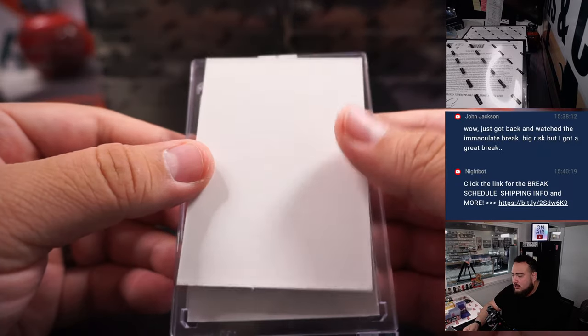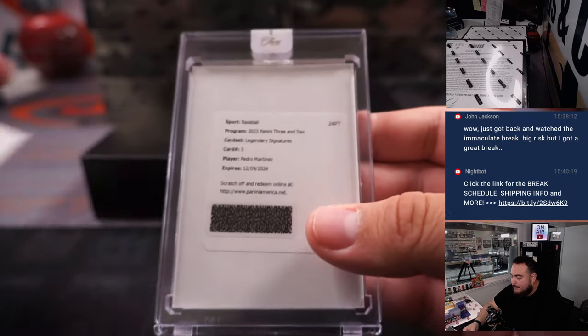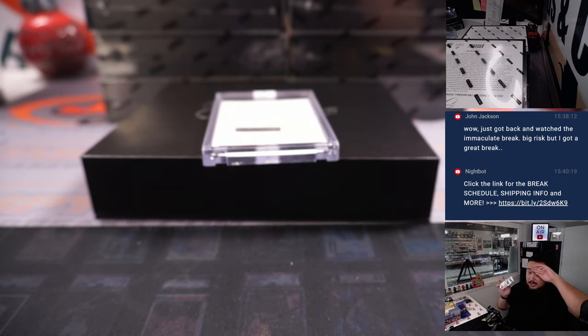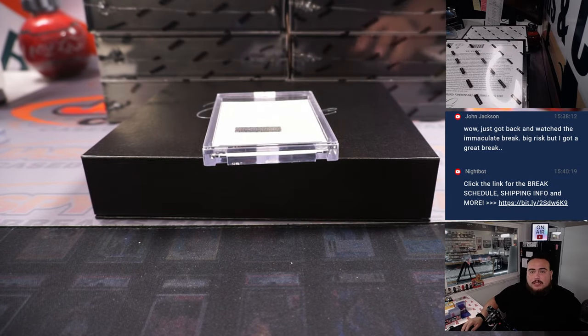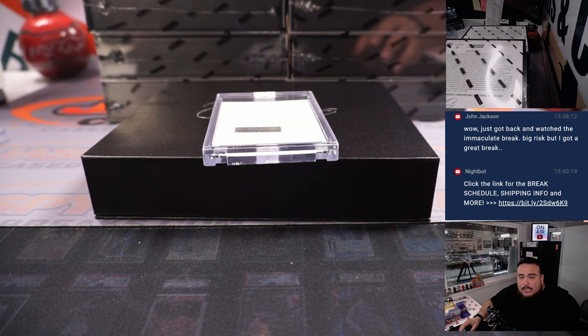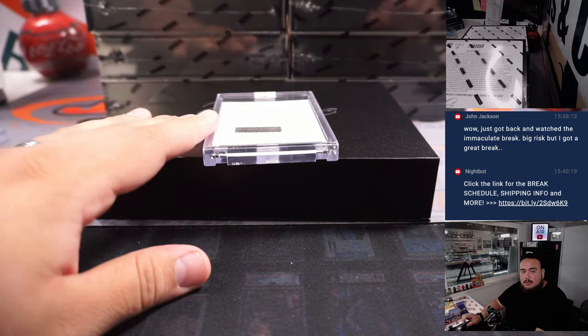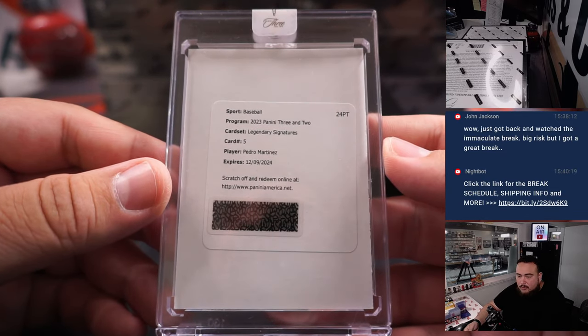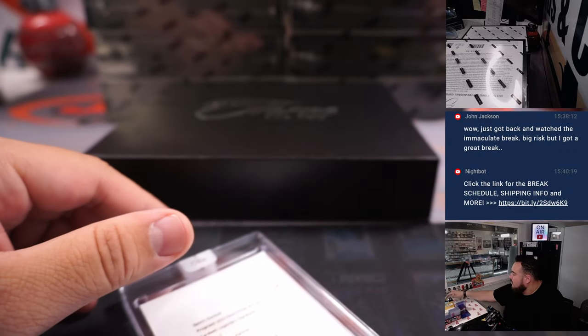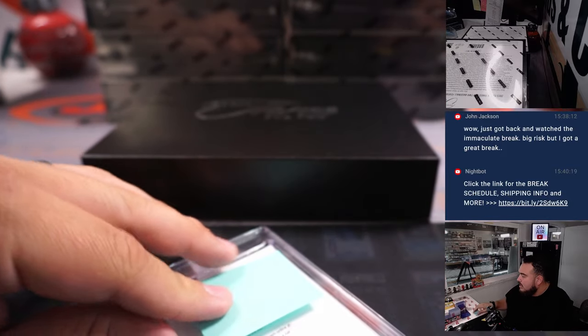And then here's the second hit, which looks like it's a redemption. Legendary Signatures, card number 5, Pedro Martinez. Nice. Now let's double check and see who that's going to go to, just because he did play for multiple teams. Now Pedro, this is a Legendary Signatures, and it looks like Legendary Signatures is a Boston Red Sox to 30. So Boston Red Sox, that is going to Raymond. Nice box.